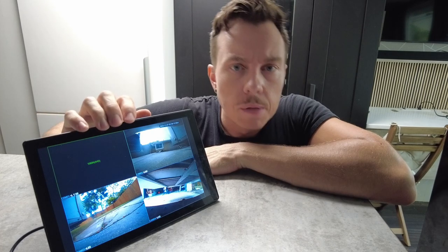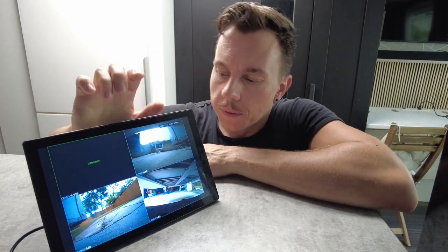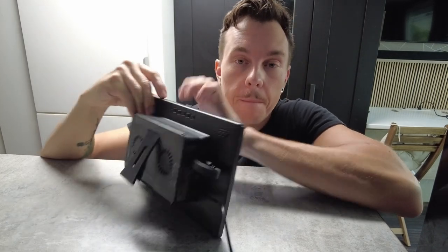This is not a tablet. This is a Raspberry Pi with a touch screen. Well, you might be asking, where's the Pi part of that come in? Now, for those of you who don't know, Raspberry Pi is just a small microcomputer which sits in the back here. The Raspberry Pi part doesn't actually play into the security function of this at all.